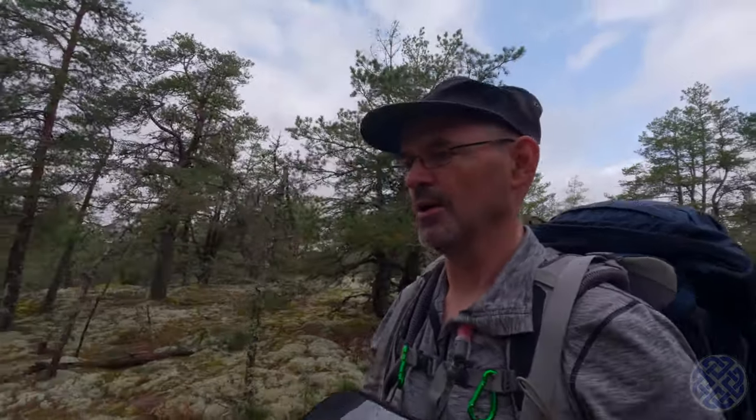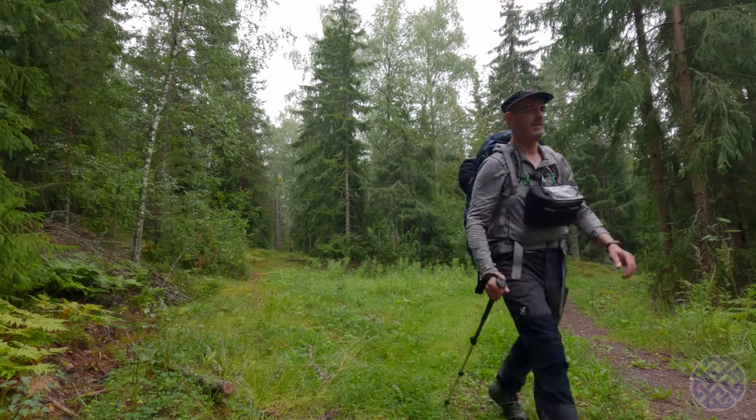This morning, now that I've packed up all my gear, but I've eaten all my food, and I've used up a large part of my water, my pack seems incredibly light. And rather than it being, oh god, I've got to carry this pack, it's more like, hey, this pack is light. I feel good.